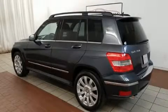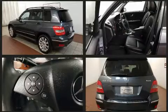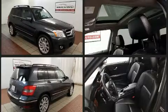With just over 20,000 miles on the odometer, this four-door sport utility vehicle prioritizes comfort, safety, and convenience. Smooth gear shifts are achieved thanks to the 3.5-liter six-cylinder engine. And for added security, dynamic stability control supplements the drivetrain.